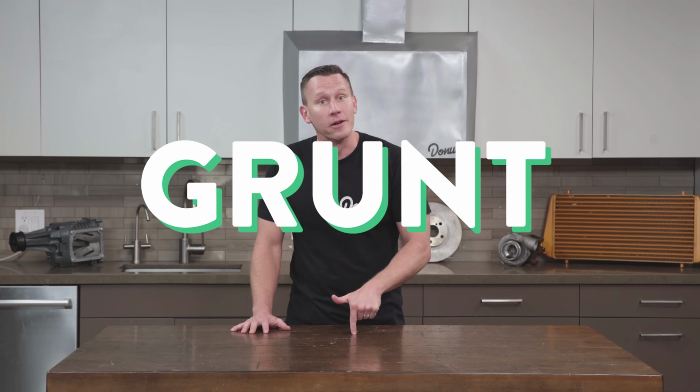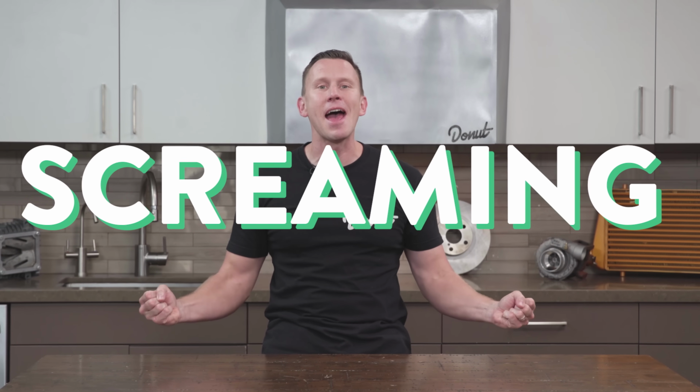The way Tony talks about it, torque is a grunt. And horsepower is screaming! Torque and horsepower are both ways of measuring force. Torque measures twisting force, and horsepower measures work. And work is force over time. So let's start with torque.